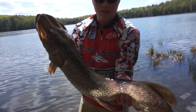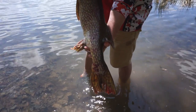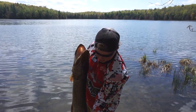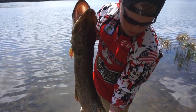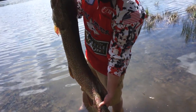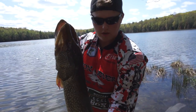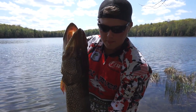So I think we're gonna end up taking this fish home. I mean, look at the length on this thing. That is nuts. She just spawned. She is bloody from all the way down, fins to tail. This is a very, very cool fish. So I think I'm gonna go ahead and actually get this fish mounted.